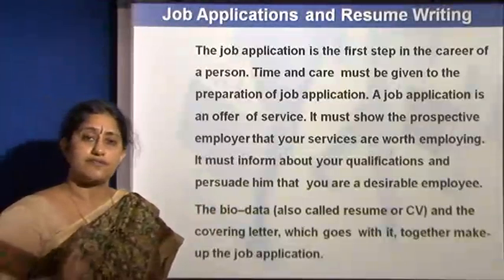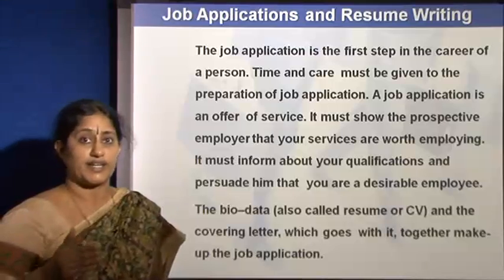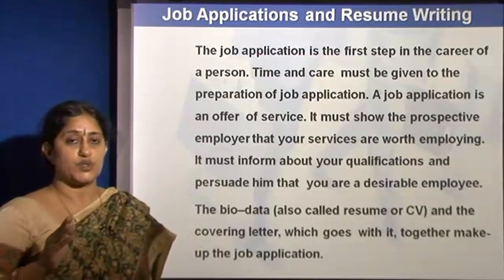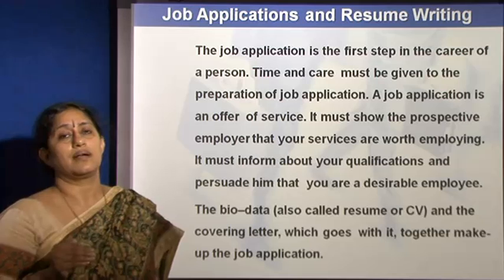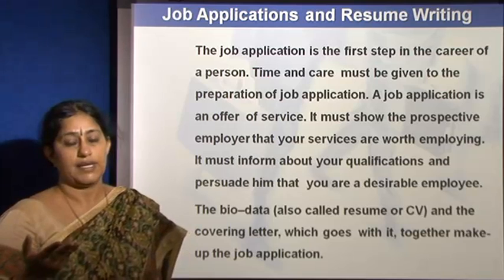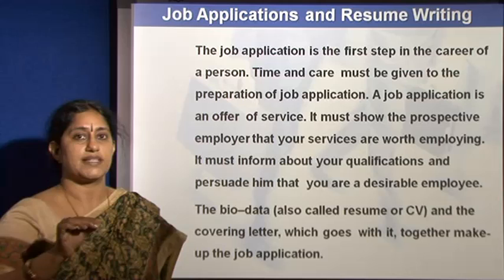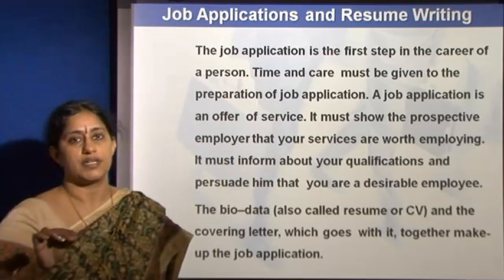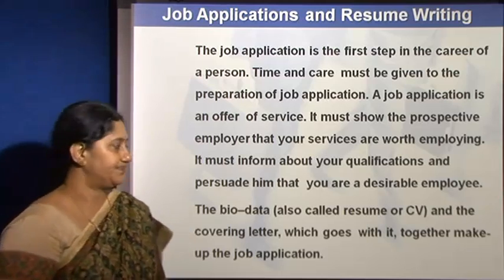Job application is our first step towards career planning or career application. Hence, it is something which we need to think clearly and then write, because it is an offer of our service to a company. It is made up of two parts. One is the application letter and the second is the resume. We will see how both these have to be written in order to get a good job application done.